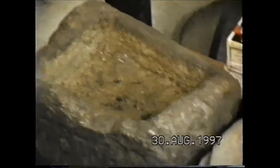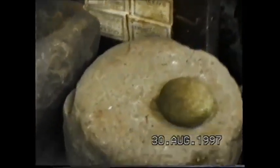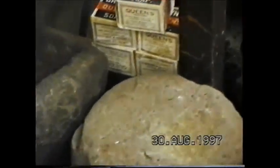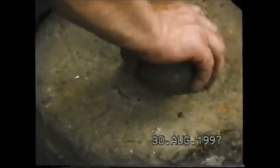And that one there, Johnny, with the small stone, I think that was for grinding herbs. Possibly had a stone like that, and it was for something small. And this here was for tying a horse to. If you were breaking in a horse, you would tether him to that.